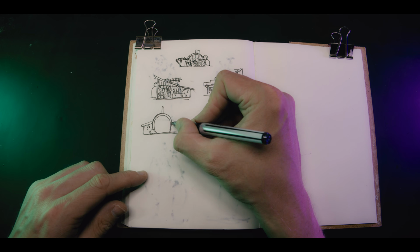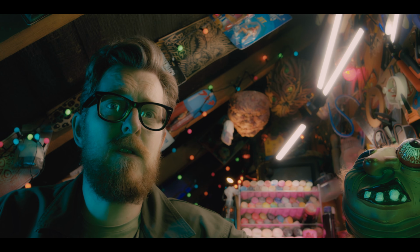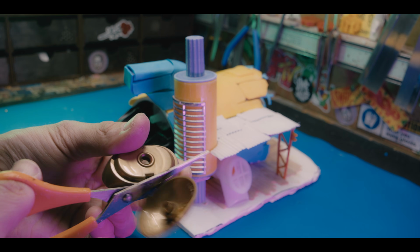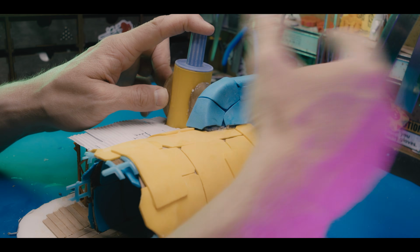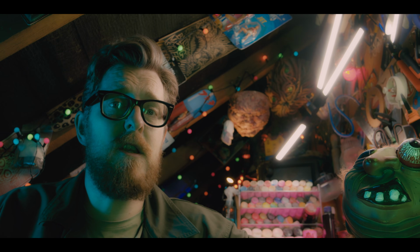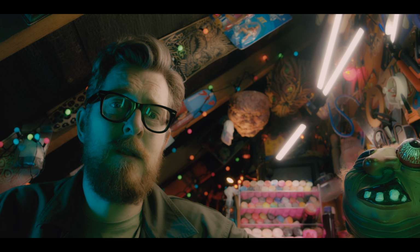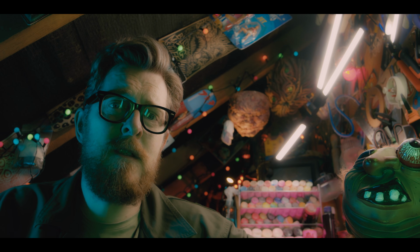So what to expect in the episode today? Well, we're going to be designing the bot shop using this ancient technology called pen and paper, and then we're going to be using old bits of toys and junk, and we're going to build the thing. I'm going to be making a giant robot arm that's going to go on the side of the building. That's going to be a bit of a chore. There's going to be story time with Bill where I paint the thing and talk about the lore behind the build and, you know, all that juicy stuff that you seem to like so much.